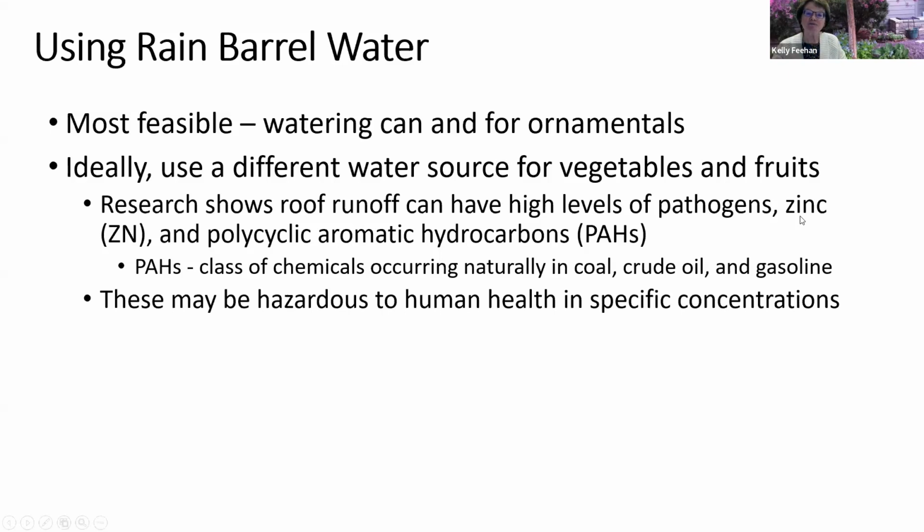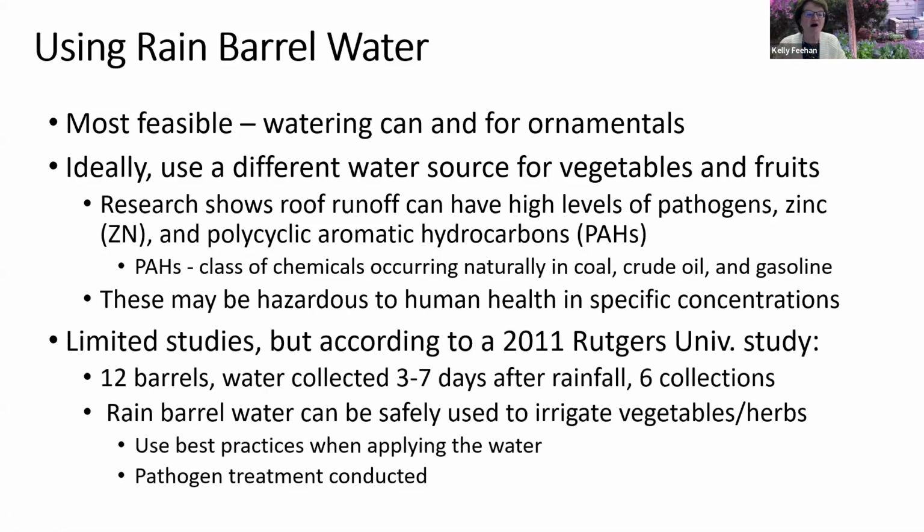Zinc: a lot of our roofing materials already have zinc compounds in them. And then there are polycyclic aromatic hydrocarbons, PAHs, which are naturally occurring when we burn coal, crude oil, gasoline. They deposit, settle out, get onto our roofs and so on. There's not a lot of science on it, but they may be hazardous to human health in specific concentrations. And that's the reason we say ideally you might use other water than rainwater for vegetables and fruits.